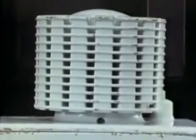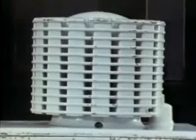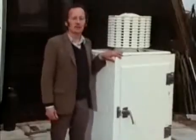The General Electric Company of America decided that the best solution was to enclose the motor and the compressor in a single airtight container. Their first model appeared in 1926, and they advertised it as being so utterly reliable, so utterly dependable, that we've been able to enclose all the moving parts in walls of steel. And it is rather a handsome contraption. The shape of this fridge was designed by the refrigeration engineers themselves.